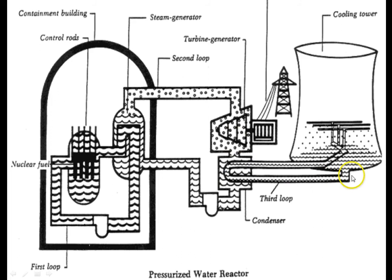Now, to cool this off, you're going to have a third loop. This third loop goes to what are called cooling towers, and these cooling towers have networks of pipes to help cool off the water, and then it's pulled out of usually a lake or the ocean or a river. Many of the lakes that these come from are man-made, and they're actually made for the power plant itself. For instance, ours in Granbury, across from Glenrose, the power plant is called Comanche Peak, and the lake that's next to Comanche Peak was made for Comanche Peak. So anyway, this pulls it out.